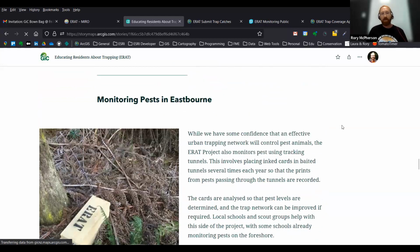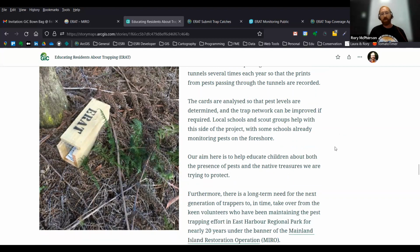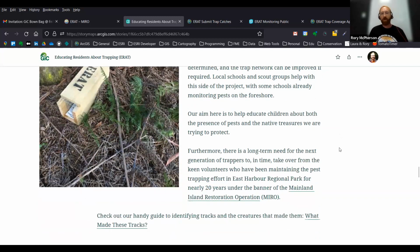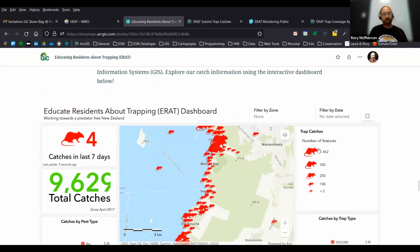Now, going into some of the efforts that are going on, in addition to trapping, there are also tracking tunnels, so we can track over time: are we making a difference? Are the number of catches going down? Are the number of rodents or predators being removed from the area? So it's not just about the trapping, but also the tunnels, and those are both efforts that we support through GIC. A little bit further, I'll go into another dashboard that's very similar.